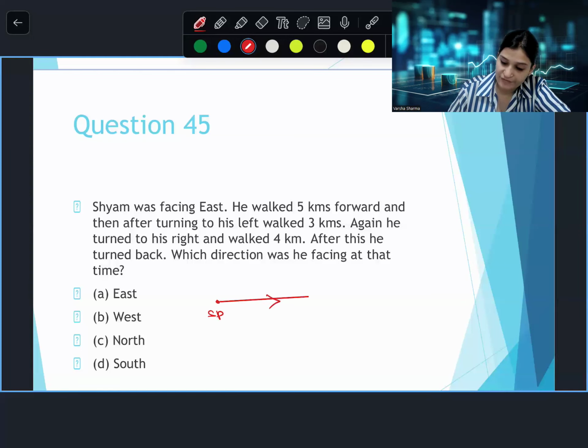48. Southwest. Raju is Ramu's neighbor and he stays 100 meters away towards southeast. So here it's Ramu and Raju stays in the southeast direction, 100 meters away.